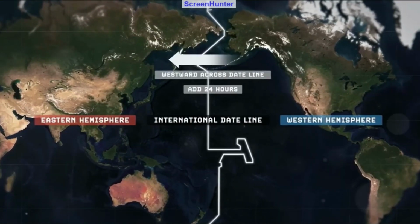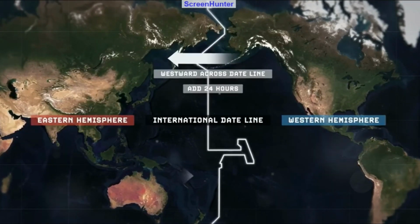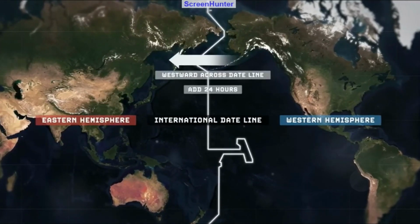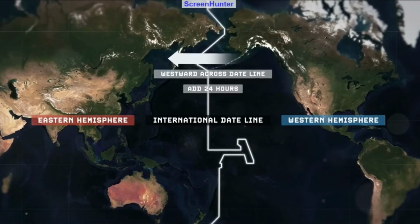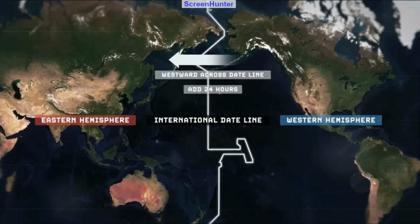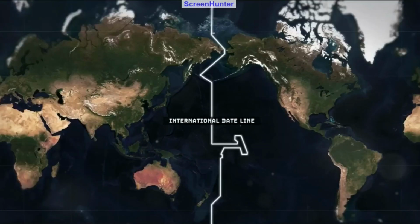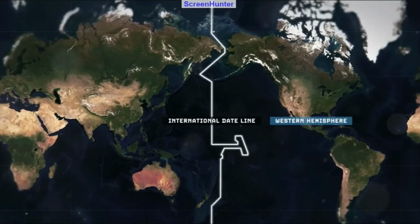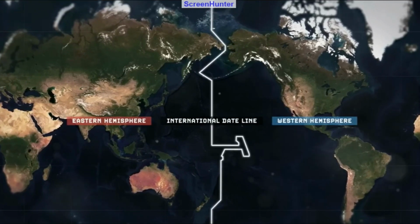The line isn't straight. It zigzags, deviating east and west for a few very good reasons. Why the zigzags, you ask? Well, the International Date Line isn't governed by international law, but by individual agreements between countries. These deviations occur to keep certain countries and parts of countries on the same calendar day. For example, it bends around the eastern tip of Siberia to keep Russia on the same day. It also bends around the Aleutian Islands to keep all of Alaska on the same day.